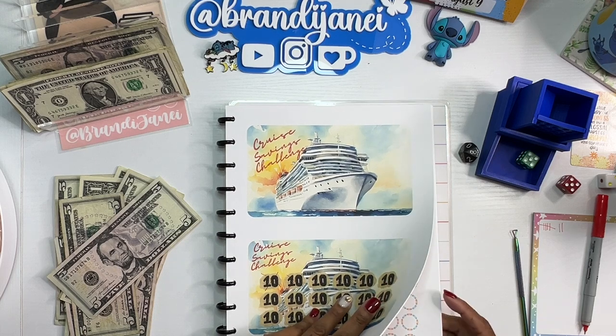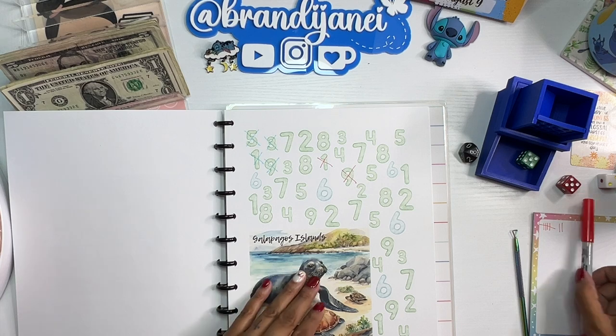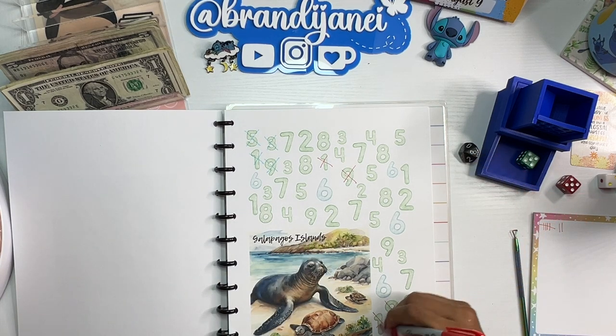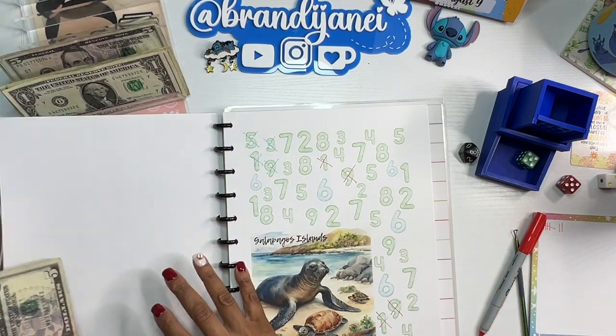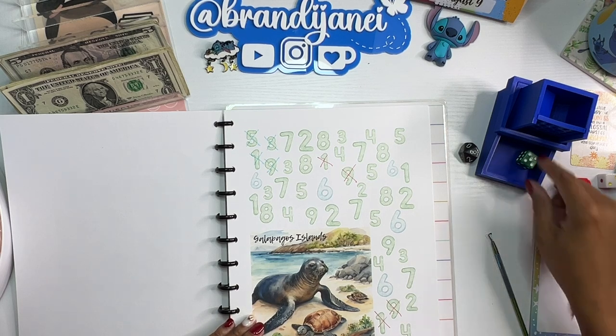Number 5. Let's do 10 again. I'm trying to get rid of these 9s. 5 and 10. I think that was roll number 8. I've already lost track.